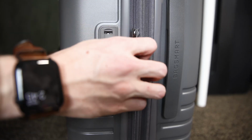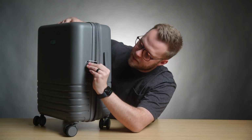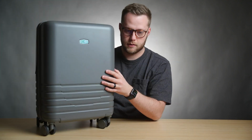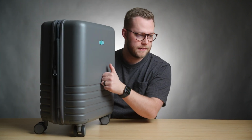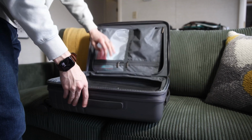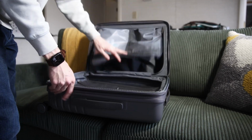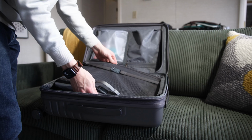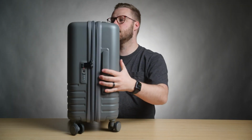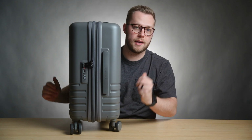There is TSA approved locking here for the zippers, which is super nice, just so you make sure people aren't stealing your stuff. So the shell is polycarbonate and it is very durable, but also flexible enough and expandable so it can get jostled around in the right ways, if that makes sense. This is a 20-inch carry-on size, handle on the top, handle on the side, and you can use this zipper here to actually expand it as well.